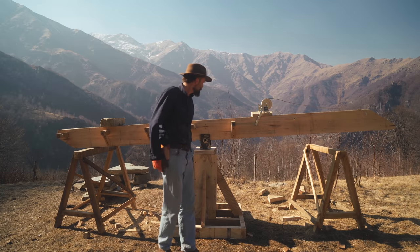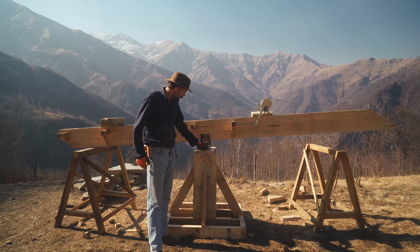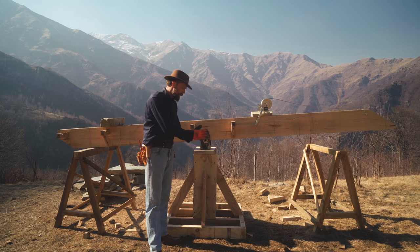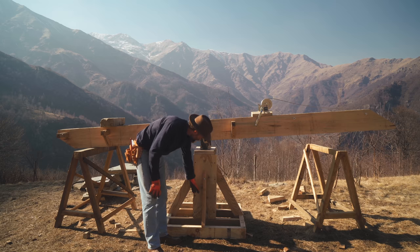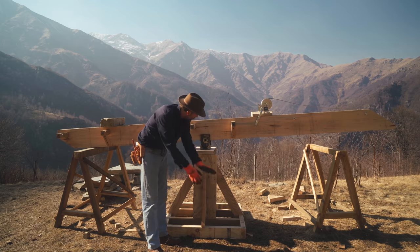Alright, it works. This one needs bearings still. I've ordered them but I'm waiting for them. So there's gonna be a thrust bearing here so it can rotate nicely. So it's resting on the bearing. And there's gonna be a ball bearing here so the pipe is stabilized so it can do this. Right now it's still loose.